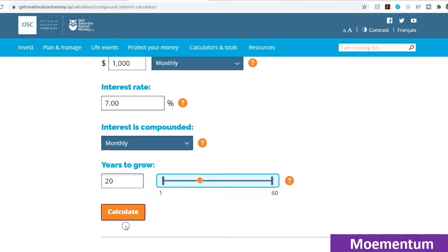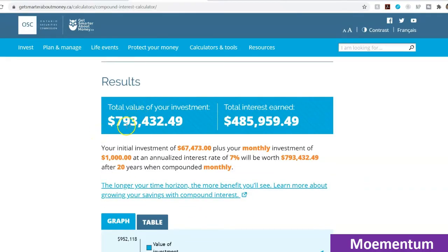Now what if I wanted to withdraw funds from this account after 20 years? And let's say after 20 years I wanted to kind of retire. Let's see how it's going to turn out. So after 20 years, if you continue with this scenario, size of portfolio getting close to $800,000 in value.